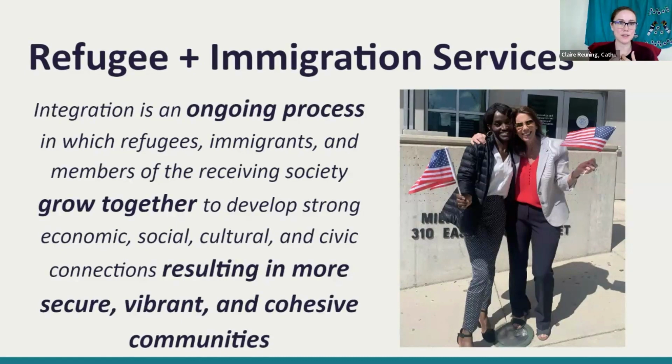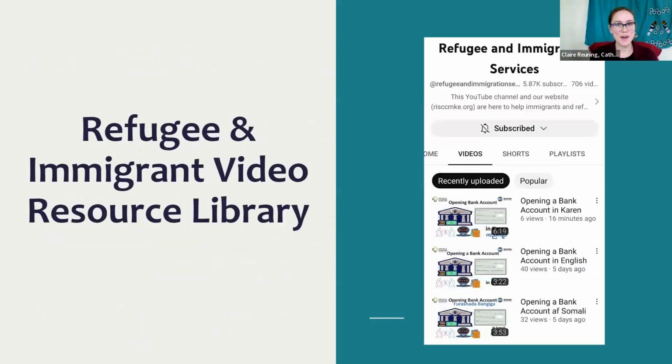We also believe it's not just the refugees and immigrants who are going to make the change, but those of us who are part of the receiving community are also open to changes to the way we've done things, whether that's new foods, new languages, new traditions. And when those groups, multiple groups, get together, our communities really are more vibrant and cohesive. This video library is a big part of that because it's making sure folks have access to resources, especially parents, so they can be the strongest parents possible here in the United States. So now I'm going to let Barwaco tell you more about our library.